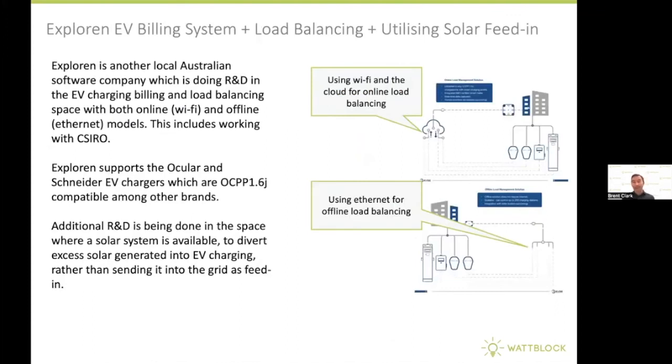Okay, and now one last example of an EV billing and load balancing software system, again, written here in the local market, is Explorin. And they're doing R&D into load balancing for apartment buildings, but they've got a particular area they're doing some research in, which is if you've got a solar photovoltaic system on the roof of the building, the Explorin EV billing management system will actually detect when that solar photovoltaic system might be doing solar export into the grid, and the R&D is around, instead of sending that solar export out into the grid, diverting that solar power to go into charging electric vehicles that might be sitting at the charge points inside the building during a peak solar generation period.